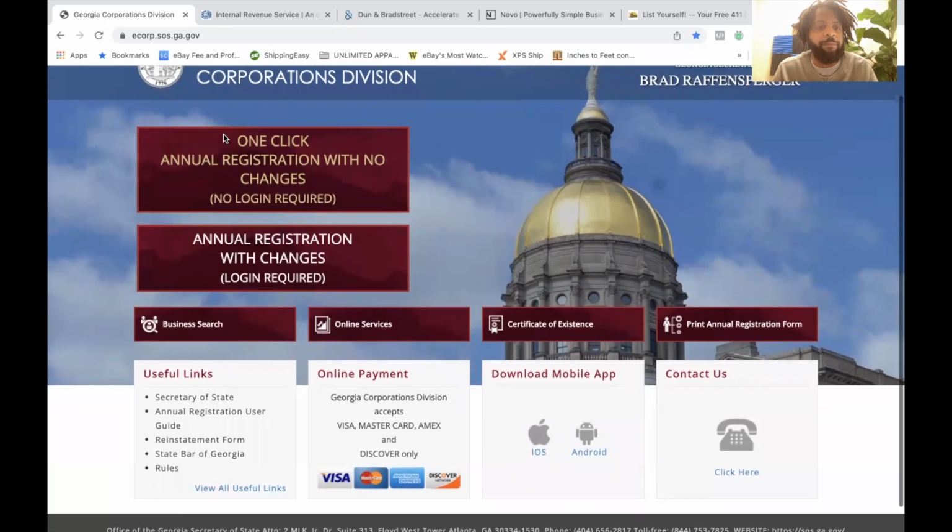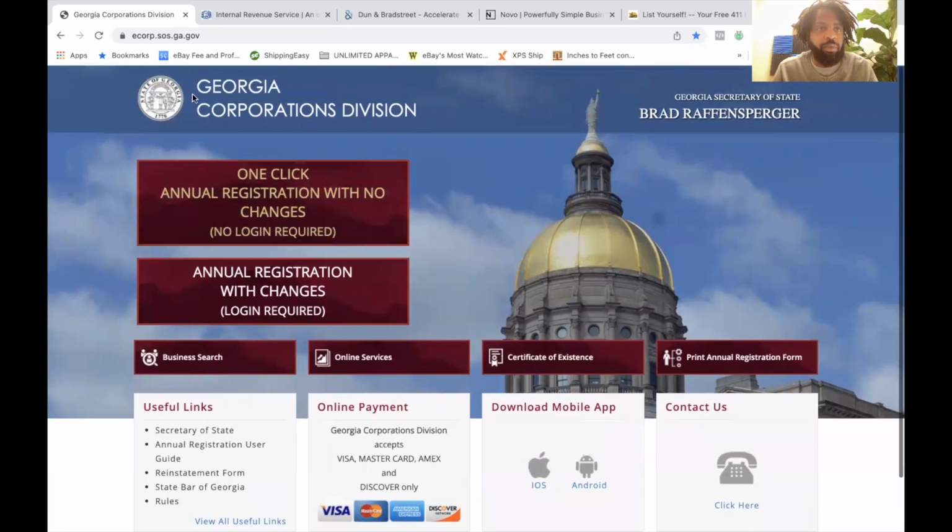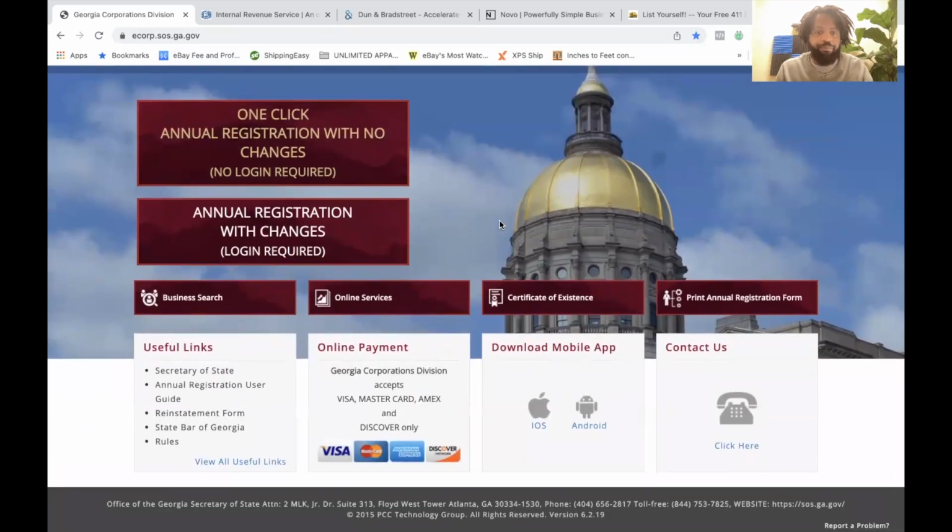So go into it. This is Georgia's. This is what Georgia's look like. You can see the web address there. Like I said, just type in your state and followed by Secretary of State, and you will find your website where you can start your business. If you're past all this, go ahead and skip forward. But just want to show you what all you need.